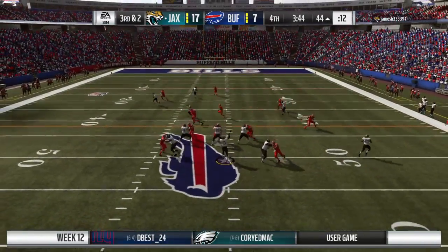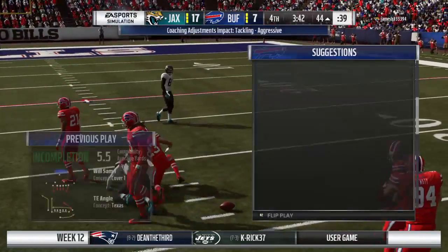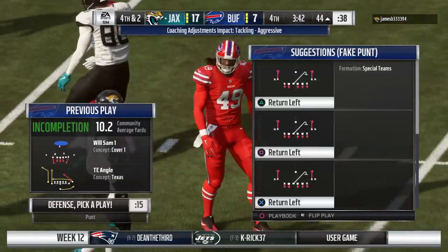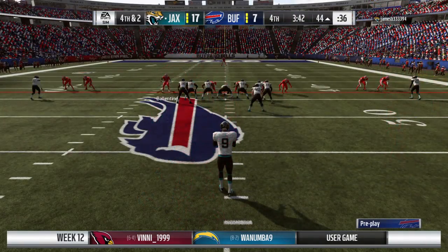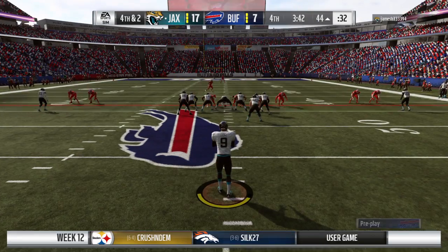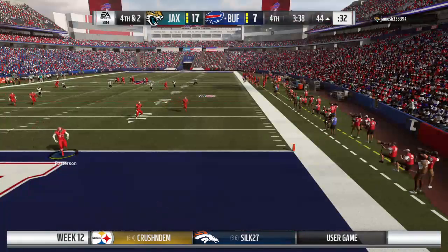Now Bortles, and he couldn't hang on to it through the contact. Incomplete. Well, this at least is the right idea. I think they've got to get the tight end more involved. He had just 1 target in the first half. Now incomplete here with the first target of the second half. Yeah, that should not stop them at all from going back to him.